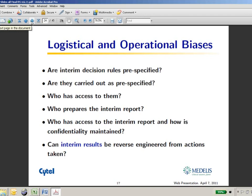Were the interim decision rules pre-specified or not? Were they carried out as pre-specified or not? Who had access to them? Who prepared the interim report? And what processes were in place to prevent those interim results from being prematurely disclosed? Who had access to the interim report, in addition to the data monitoring committee? And finally, can these interim results be reverse engineered from the actions that were actually taken?